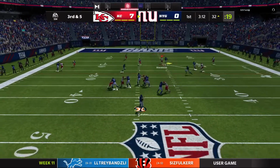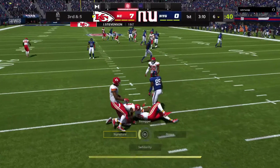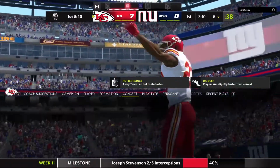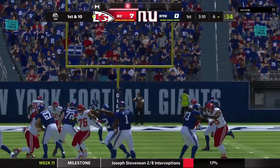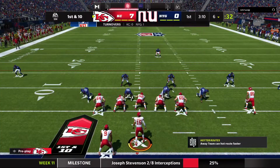Now back to throw. Into double coverage, and it's intercepted. Picked off down near the 5. And a big turnover there as his guys will get the football back. What a start defensively. Your offense goes out, gets the touchdown, and then you get the interception.